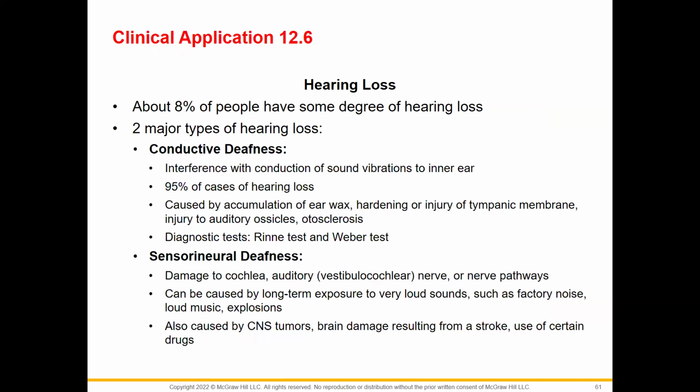Hearing loss. About 8% of people have some degree of hearing loss. So in our room, say if we have 50 people, that'll be about 4 people in the room that have some degree of hearing loss. There are 2 types of hearing loss. You have conductive deafness and sensory neural deafness. Conductive and sensory neural.